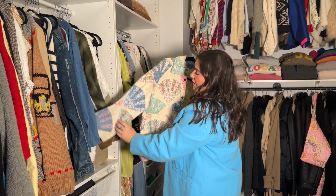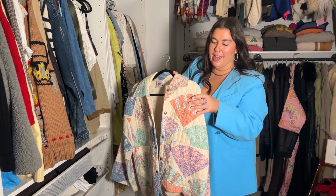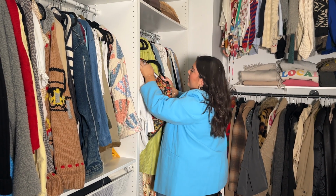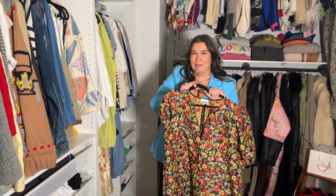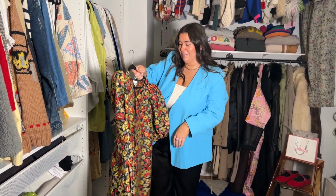So this is a really fun quilted jacket. I actually sourced this vintage quilt and then had it made into a jacket. So this is another really fun piece. This is one of my favorites. I bought this dress from Ghani last September because I wore it to Fashion Week the first time I was ever invited to any event. So this is just such a special one to me, and I'm gonna love it forever.